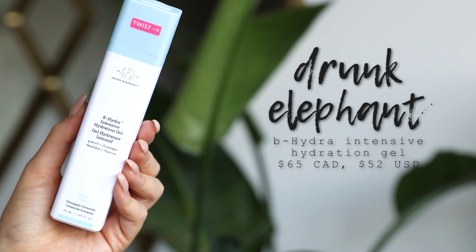So here we are. Here's a skincare product that I really like. It's the Drunk Elephant b-Hydra Intensive Hydration Gel. And this is the moisturizer that I like to use before applying my makeup. As you can see, it's quite gel-like. And when you start to work the product into your skin, it almost feels watery, so it is very lightweight, and because of that it sits really nicely underneath makeup without interfering with foundation.